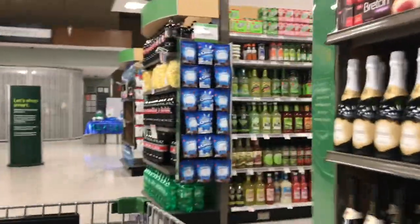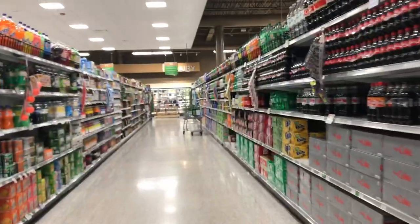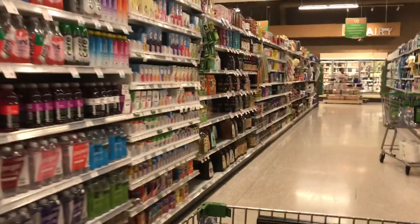Alright. Now we're going down aisle 10, which is sodas. If you want a mixed drink. Margarita mix. I got soda as far as the eye can see. Yeah, this is nothing but soda. Well, no, there's energy water. Oh yeah, you have your sports drinks and your coconut waters. You have your energy drinks.